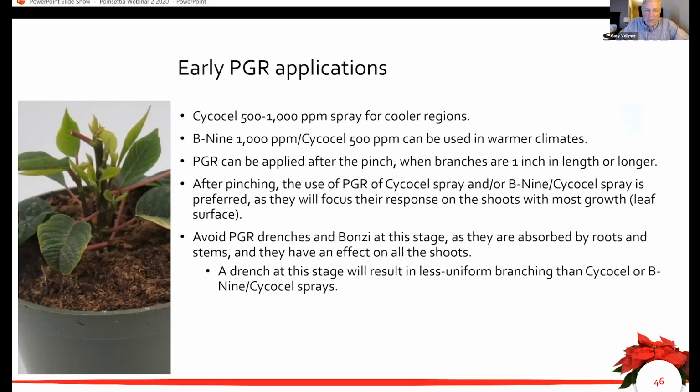Early PGR applications, again, we talked about the post-pinch applications. So these are the spray applications. It's very important that you only focus on these light sprays. In the north, 500 to 1,000 parts per million Cycocel is good. You don't want to go above 1,000 parts per million, because the tender leaves you're touching are prone to getting that white ring around the edge that oftentimes will fade, but that yellowing or whitening of the edge, if it's severe, will cause actual necrosis. And then you start having burnt edges. So keep the rates down.